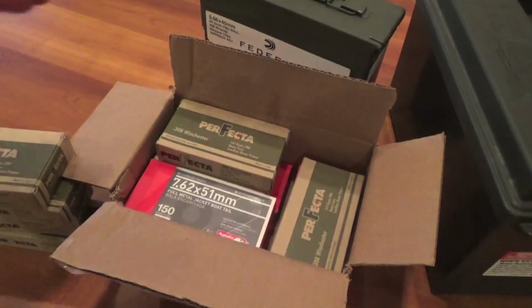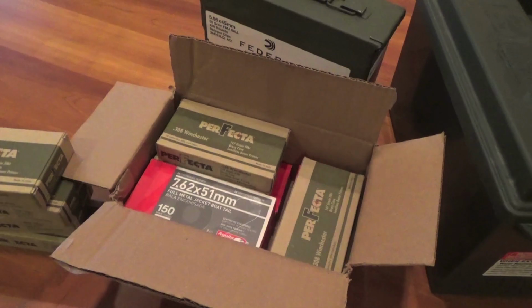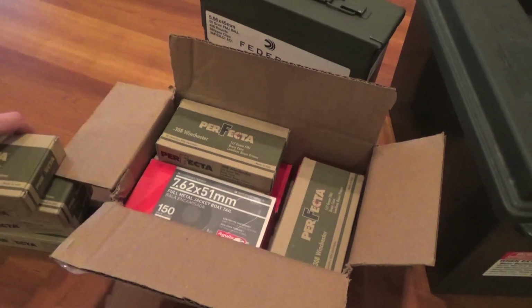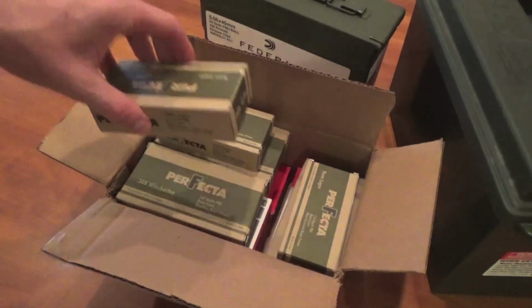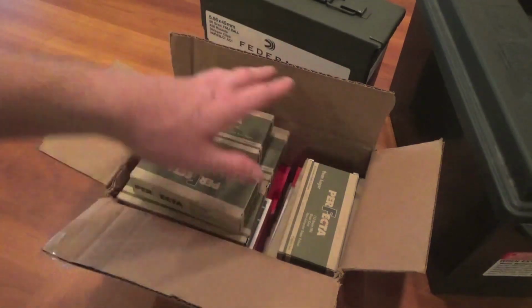So you don't have to spend a ton of money on ammo. You're never going to get match grade, tiny little 1 MOA groupings or less with this stuff. But, as far as stockpiling purposes, you'll get reasonable accuracy out of all this budget target ammunition. This is, of course, going to go into an ammo can as well at some point in the near future. But I unfortunately have run out of space in my ammo cans for these calibers.